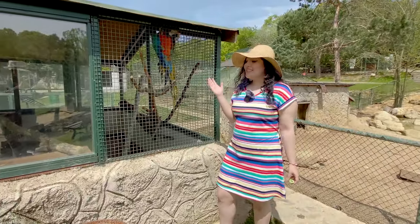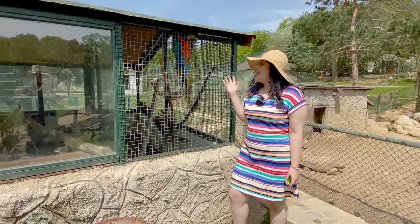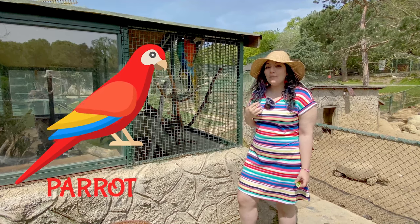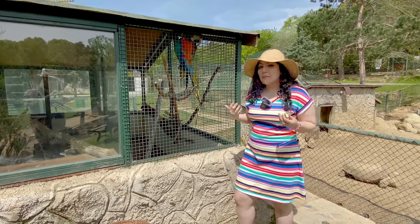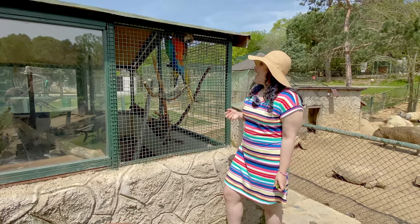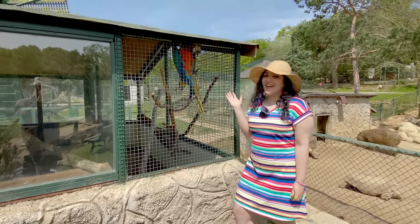Kids, look at this beautiful parrot. It has so many different colors. Parrots can copy what I say. They can repeat what I say. Isn't that exciting? Wow, look, he's trying to do it.